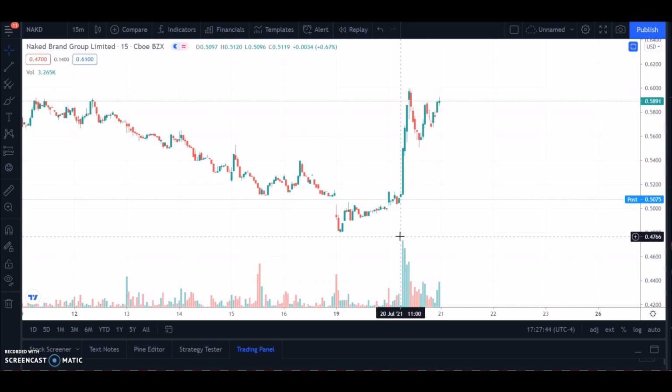So the volume is decreasing, but at the same time, at the end of the day, look at the last 1 hour of action, more and more volume is coming. That is why I'm thinking it might have a run tomorrow, even though in the post-market it is down a little bit. But again, if the volume is continuing, it might run again.